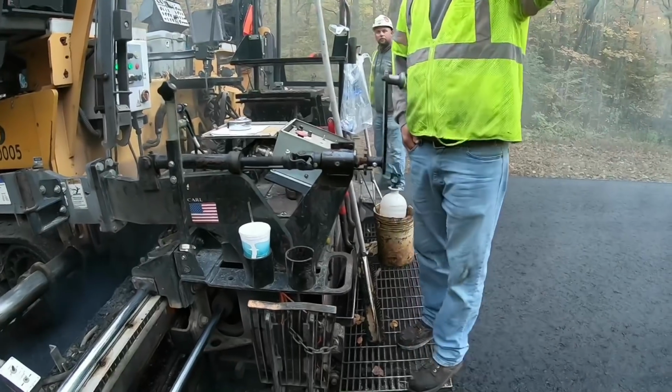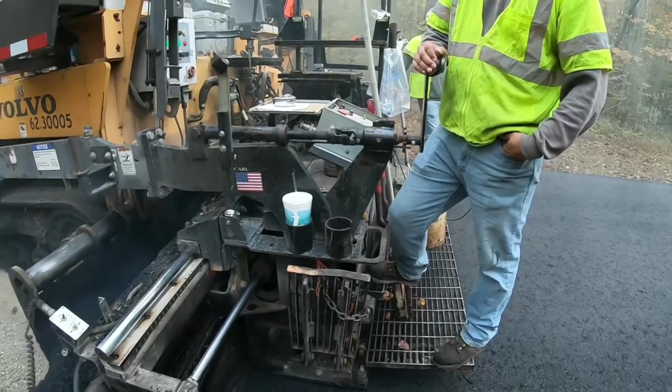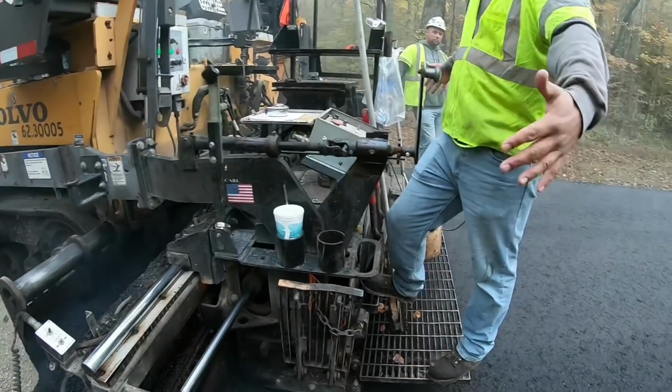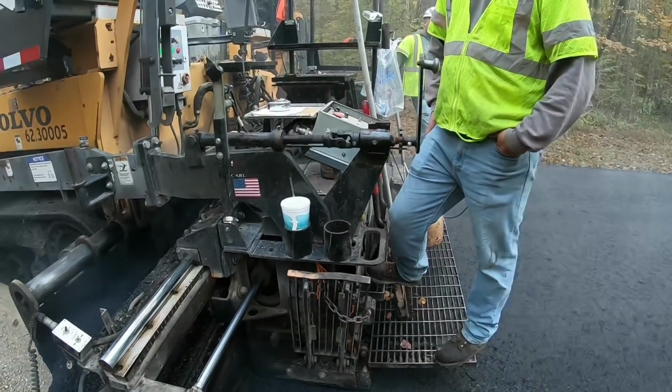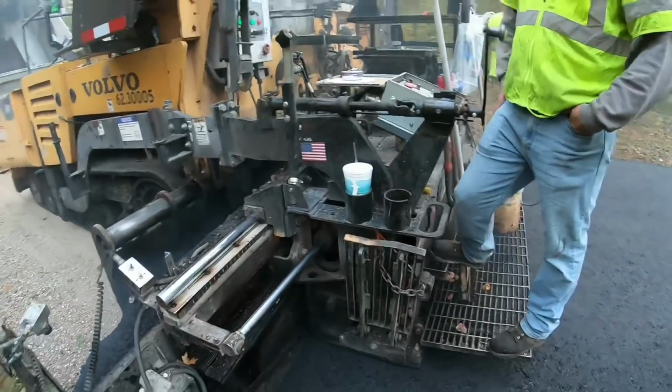What are you adjusting there? Screw matches the height base. So does that match it on this half of the paver? So that's kind of your depth? Alright, and then you're kicking this as your gate? You done that before?